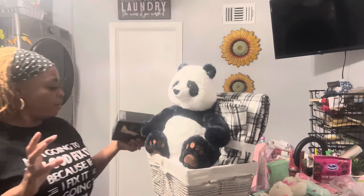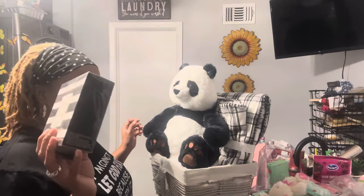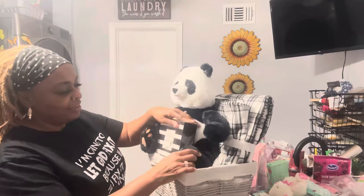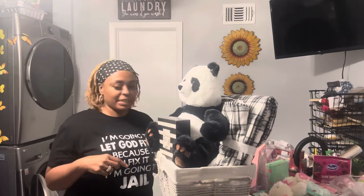Okay, I got some perfume here. I bought this perfume. It's called Dream Girls. I bought this perfume actually from City Trend, and I thought this would be cute to add to the basket because it matches with the panda bear. This would be cute. No, it's not Valentine color, but you know what? If I don't sell all my Valentine, it's going to go into Mother's Day, and that's the way I'm looking at it.